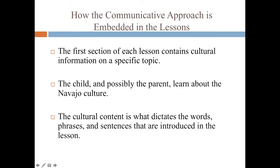In our textbook, we have embedded the communicative approach in each chapter in the following ways. The first section of each chapter contains a section based on Navajo history, followed by cultural information on the specific topic of the chapter. The historical and cultural contents were what dictated the words, phrases, and sentences that are introduced in chapters 5 through 30.